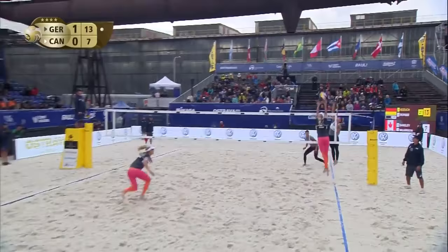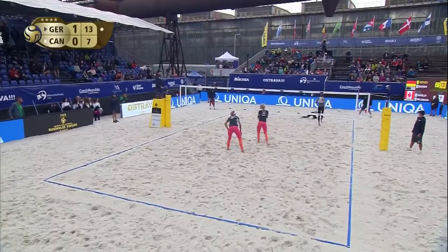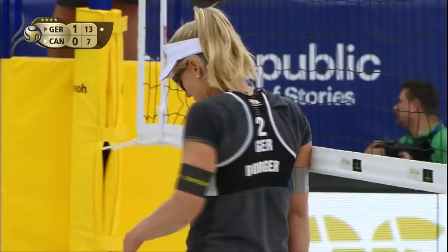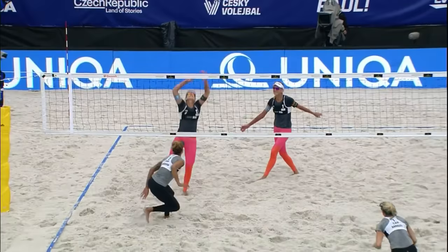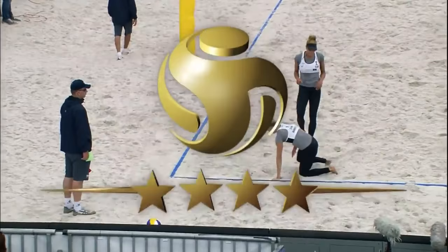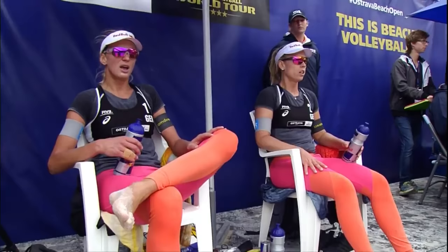Bansley off Kozuch. Kozuch can return the ball with the dig. Out just from Carla Borger. Technical timeout. Canada 8, Germany 13. Quite a long way out in the end. The rain returns as the technical timeout sends the players to have a sit down.